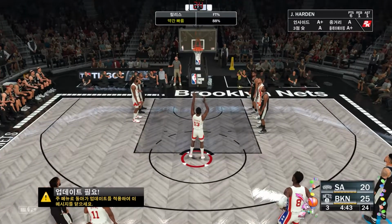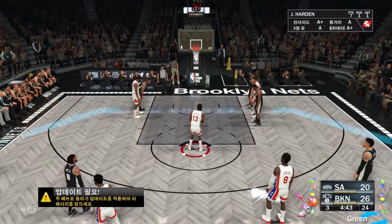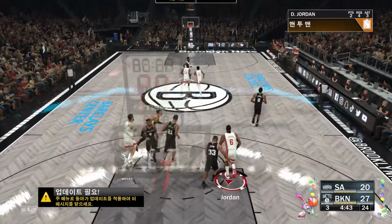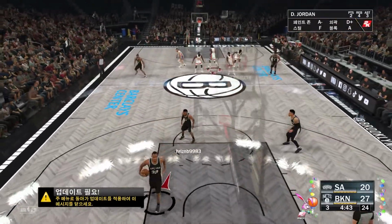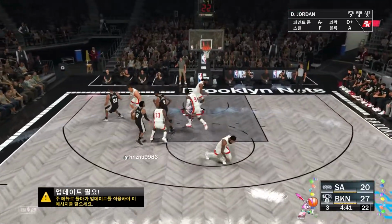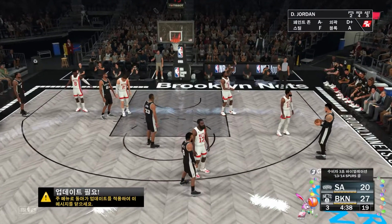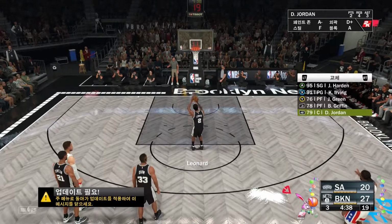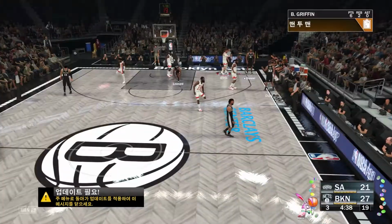I mean, Harden has mastered the art of contact and still being able to get off the shot. Harden hits them both. Spurs trail by 7. And it's a defensive 3-second violation. The Spurs shooting their 6th attempt at the charity stripe in the game. And the technical free throw is good.